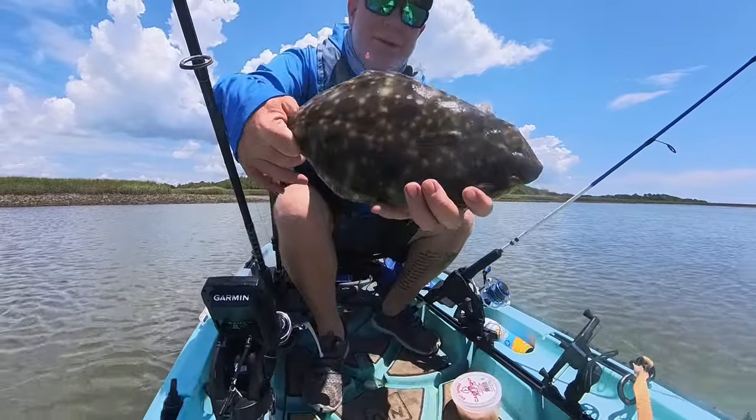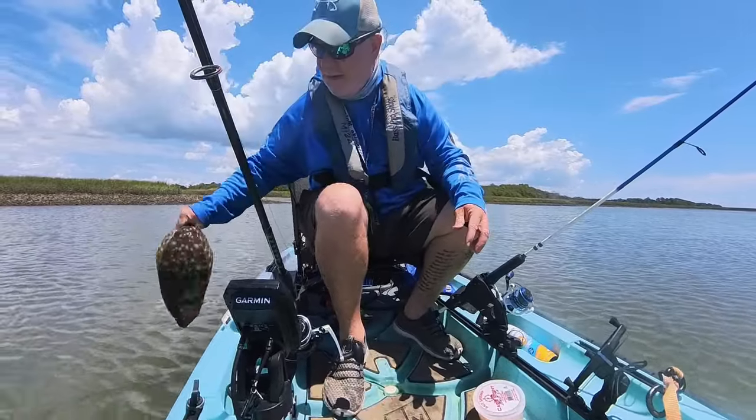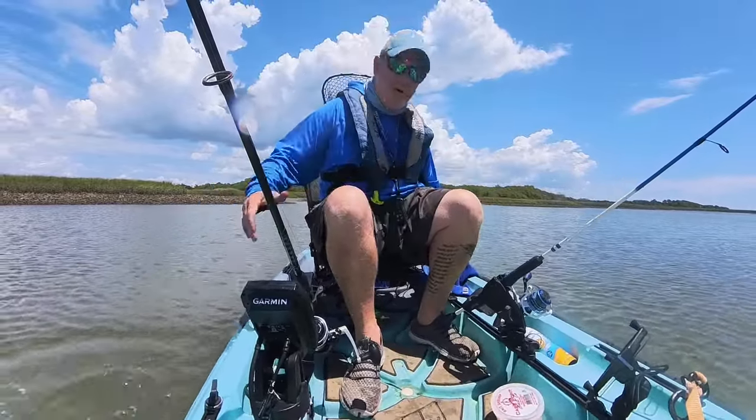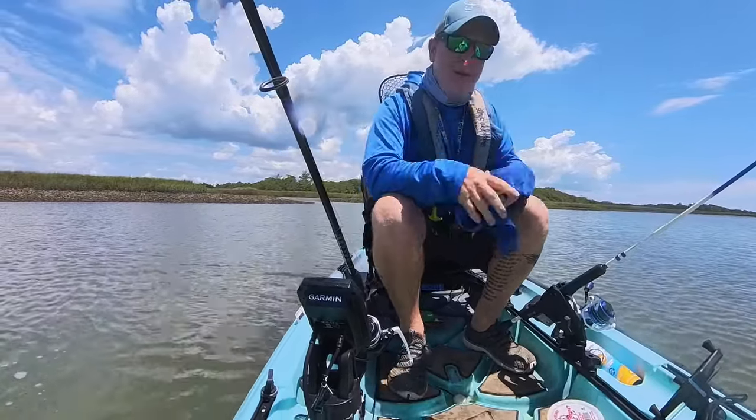So here you go. As you see, another flounder. He's maybe, oh, I don't know, 13 inches, something like that. So, there we go. Another one in the boat.